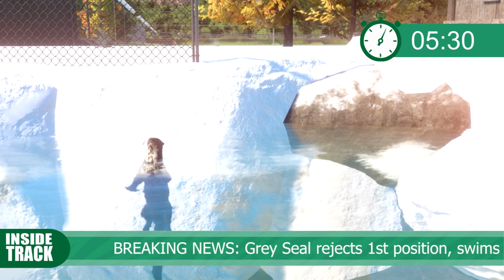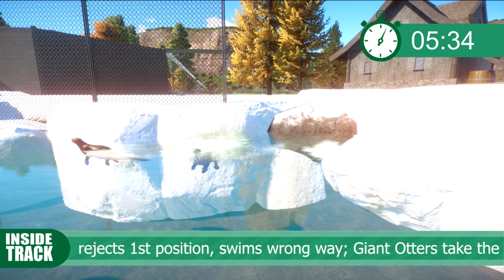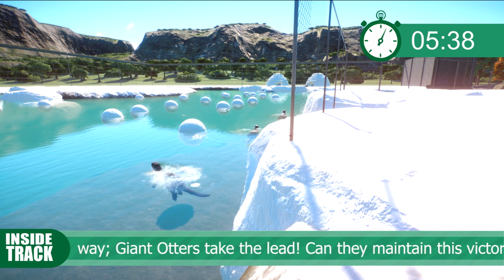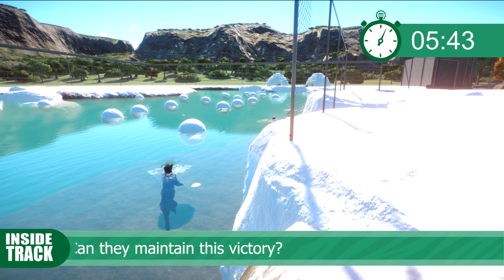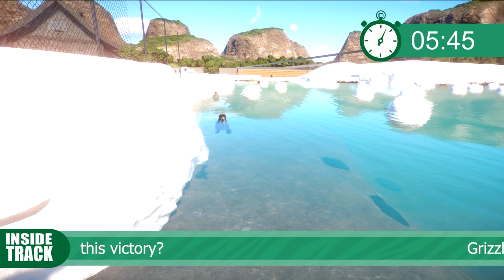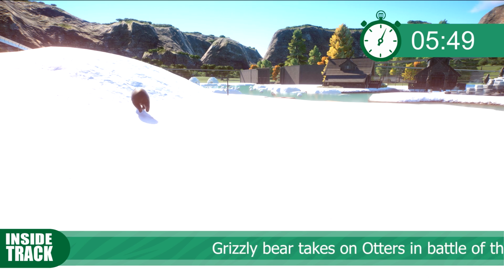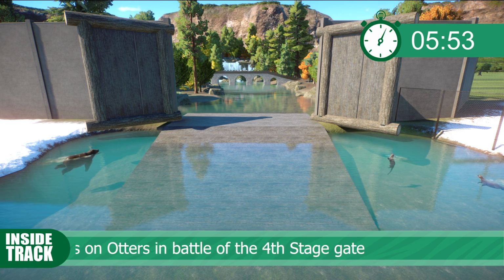And what a leap. Using that agility to dive straight into the water here. Maybe that was the otters' strategy all along. That's three of the otters now taking first, second and third place. If they all get through the rest of the course the same way, they're going to win this outright. Although I can see one of our bears coming up the side there going really fast. Again, they've decided to abandon the water approach and are just running. It's changed the positions a bit.